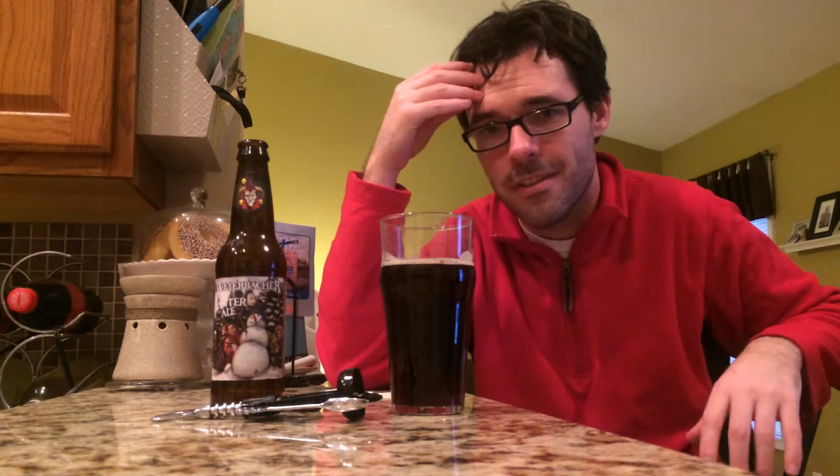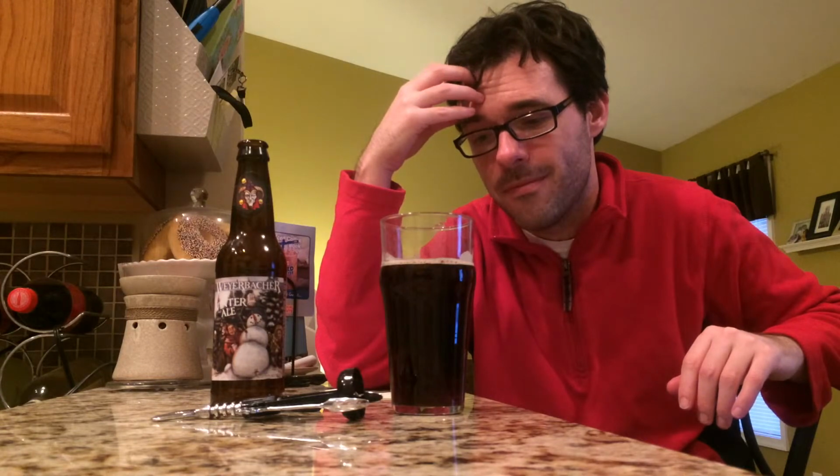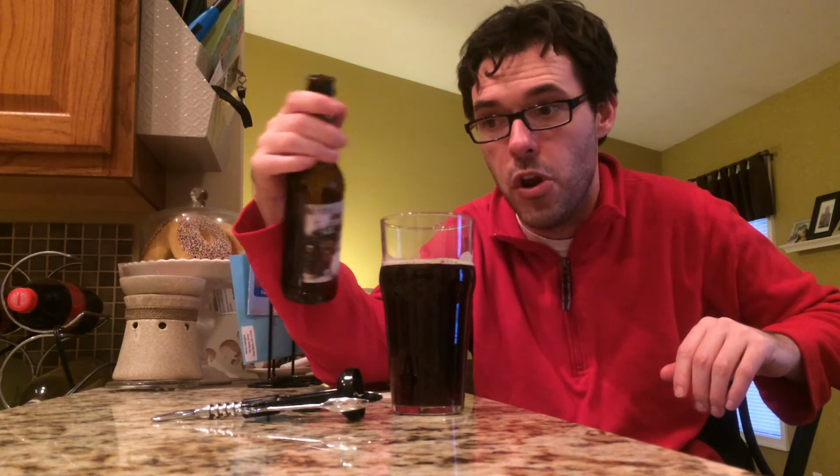The aroma is definitely just, it smells like a brown ale, aroma-wise. Taste just doesn't blow me away. It's probably a very forgettable kind of beer, but not one that if someone just handed it to you, you would say no and throw it away.